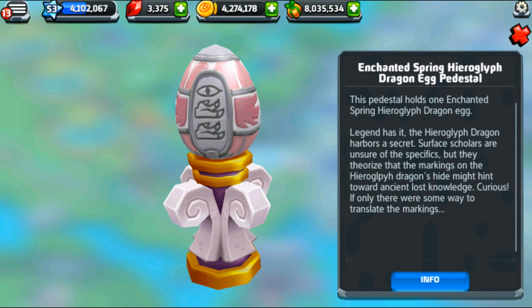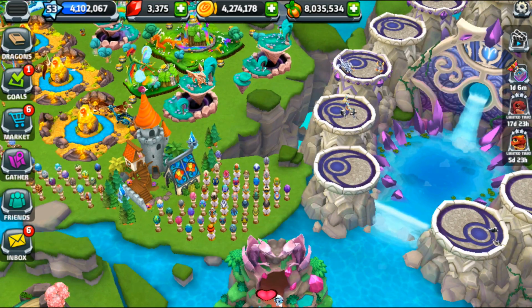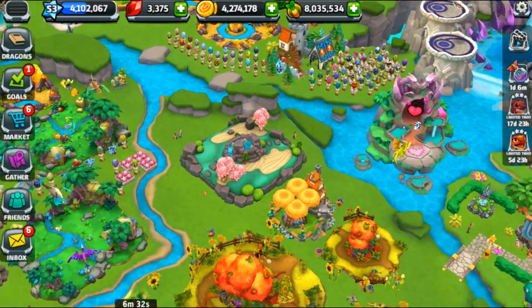Oh, interesting. This pedestal holds one Enchanted Spring Hieroglyph Dragon egg. Legend has it the Hieroglyph Dragon harbors a secret. Surface scholars are unsure of the specifics, but they theorize that the markings on the Hieroglyph Dragon's hide might hint towards ancient lost knowledge. Curious, if only there was some way to translate these markings. That would be such a cool dragon to have with our fossils and archaeology mod and zoo crafting. Oh my gosh. Alright, that's gonna be fun too.